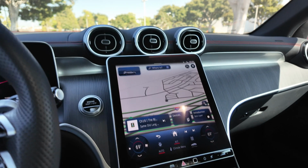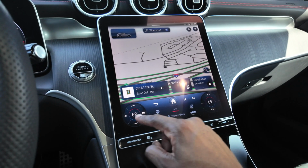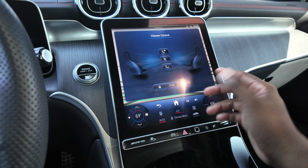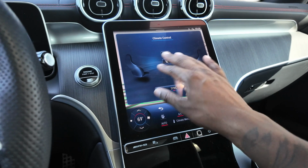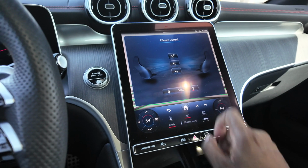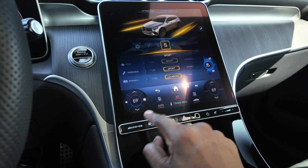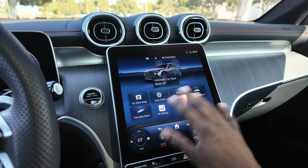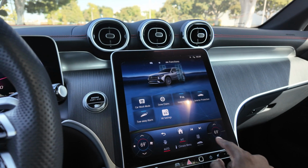Now, going back to the home menu, like I said, your HVAC controls are embedded in this menu, so you operate it right here. And you also have a climate control button for your temperature sync, your heated steering wheel, and some other functions up top. And down here you'll find some customizable buttons for your drive modes, and this button has a bunch of random functions like car wash mode, tow away alarms, snow chains.